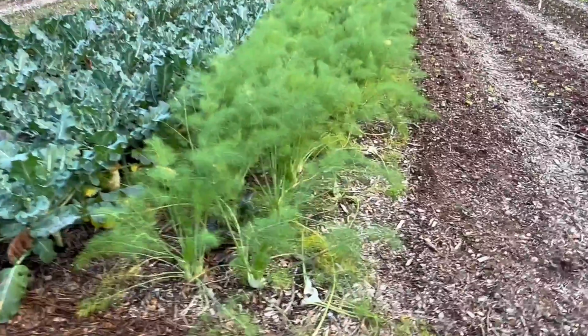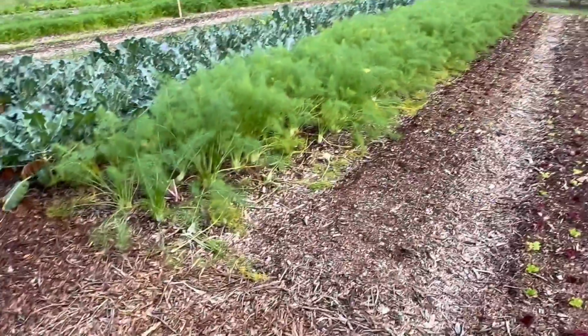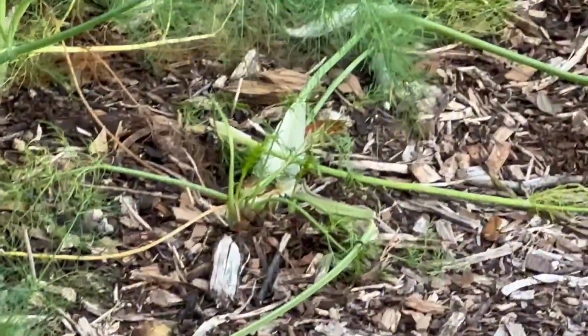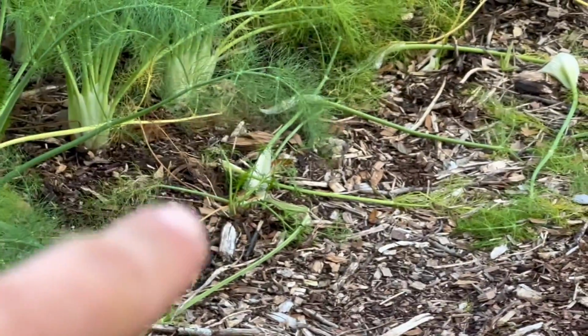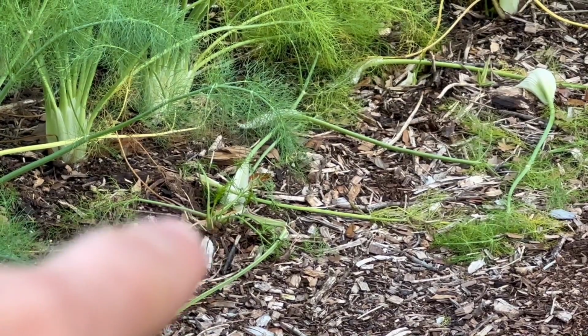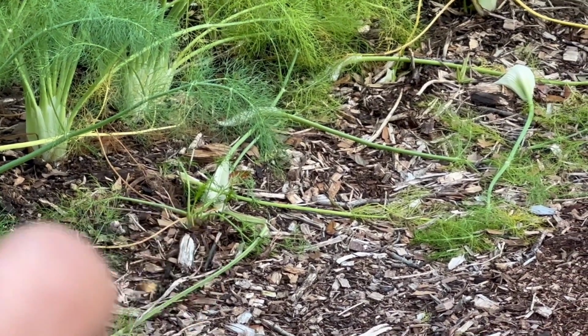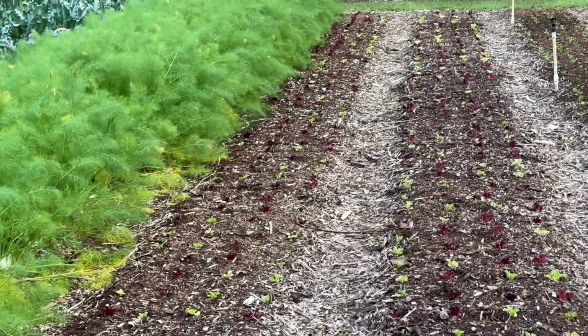Bulb fennel, doing good. Harvested a bunch. There's still a ton left, and that stuff regrows from the cuts. You can actually see some right there. Anyways, let's see if we can do this. See the little regrowth? That white piece is where the old one was. These regrowth ones will typically branch, and you'll get 2 bulb fennels off the same root mass, stump, whatever.